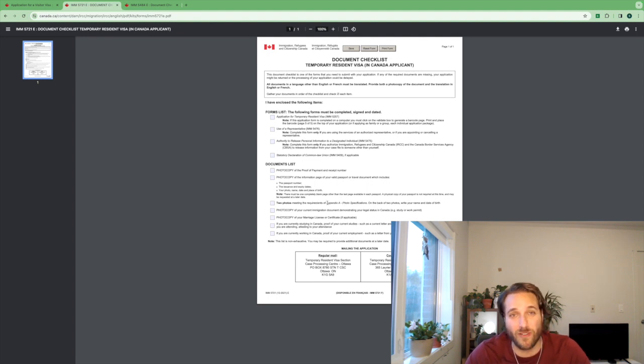You just need one digital photo that the checklist is going to give you. This is a little bit conflicting, even though it was updated December 2021. I've never, ever included two photos photocopy, and I've never had a refusal on that. So, a photocopy of your current immigration document demonstrating, this is very important.